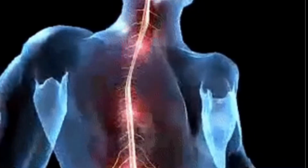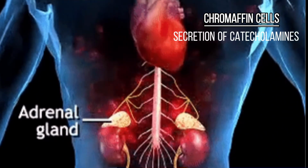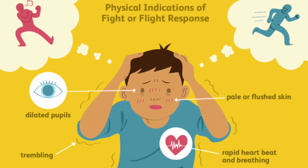Inside the adrenal medulla are chromaffin cells, which are responsible for the secretion of catecholamines. To be specific, they secrete the hormones epinephrine and norepinephrine, which trigger your body's fight or flight response to a perceived threat. These hormones cause your blood pressure to increase and your heart to beat faster. They prepare other body systems that enable you to react quickly.